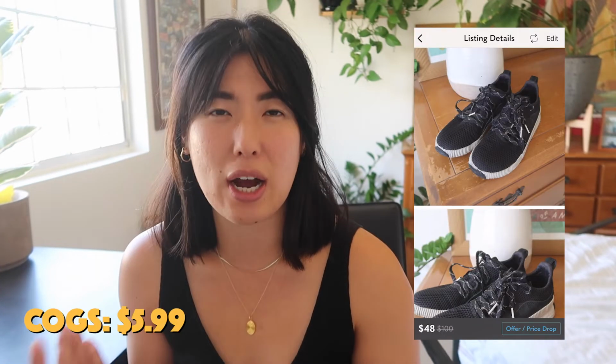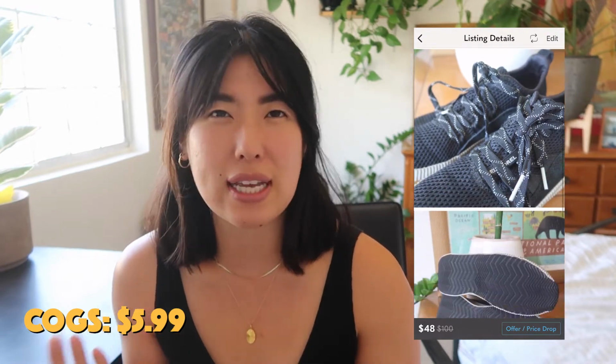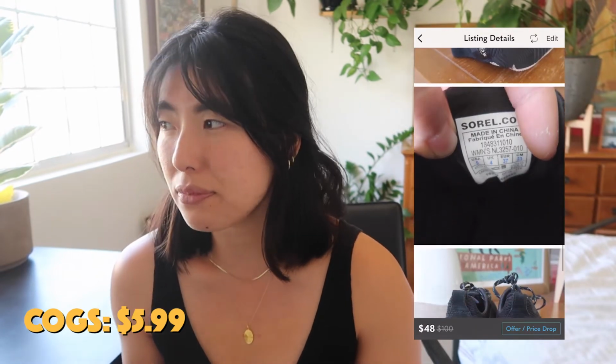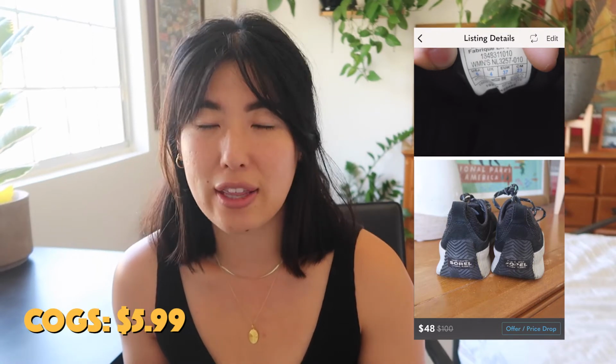The next brand, what do you know, is another brand that I'm experimenting with. It is Sorel, and this shoe brand I've heard about from other resellers that I watch, and I figured I might as well give it a try. I've never actually come across it at the thrift store. Upon coming across it, I found these more lifestyle type sneakers. They're called the Out and About, and I figured they're in decent enough condition that I'm willing to give it a try. They weren't too battered, and I got these shoes for $5.99, so I'm hoping that I can make anywhere back $35 to $40 off of these shoes.